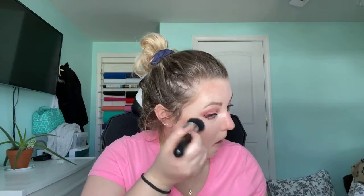I'm going to highlight under my brow here. See the highlight? You know how hard it is for me to do that. If I think about it, I can't do it. But yeah, I did green yesterday, so I figured I need to do something different today. I actually really liked the green too.